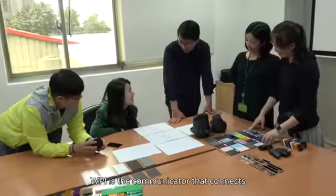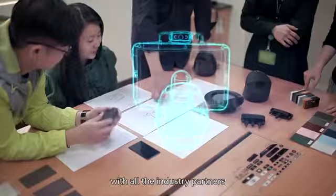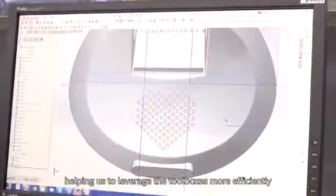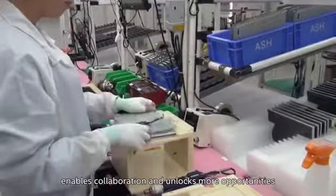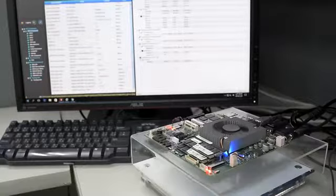Intel Market Ready Solutions are like convenient and effective toolboxes. WPI is the communicator that connects with all the industry partners, helping us to leverage the toolboxes more efficiently. This breaks the silos, creates synergy, enables collaborations, and unlocks more opportunities.